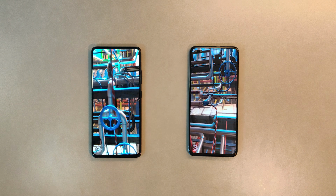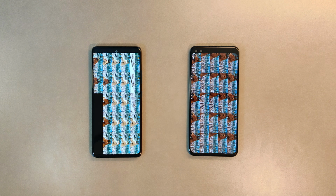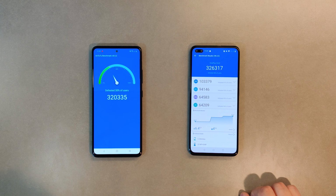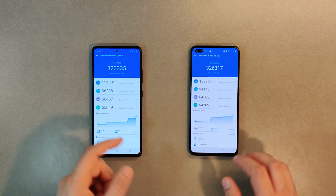OnePlus started the test a bit faster than Samsung. I expect these phones to have very similar performance. Now let's wait for the result. OnePlus Nord finished a bit faster and Samsung just finished.